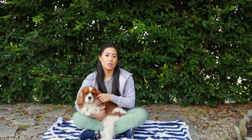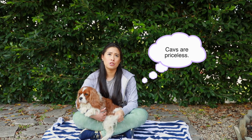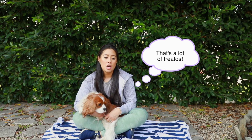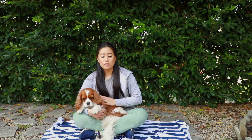As for pricing, of course, it can vary a lot. I've noticed that in Canada, usually registered Cavaliers go for about $2,500, whereas in the States, especially in California, they go for around $3,500 USD, which is quite steep as a price. But you have to understand that for the breeders, these prices cover everything, since they have to do so many health tests on their dogs, and they have to care for the puppies and for the dogs very well.